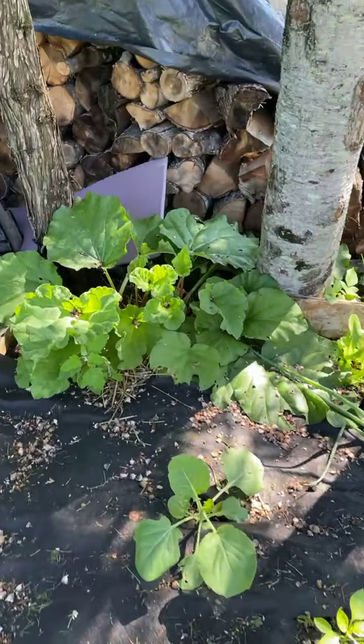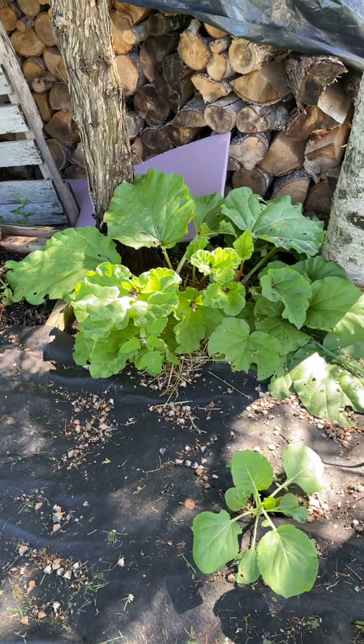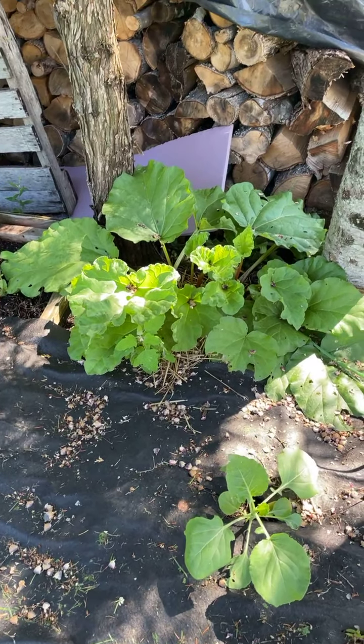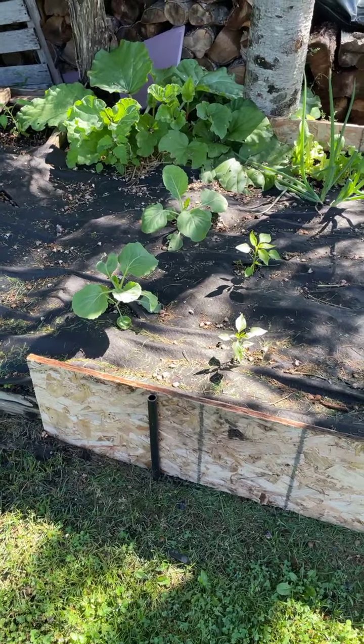And in the back, there's the rhubarb patch. I really want to move it so we can get more rhubarb, because we love rhubarb squares and pie. And it would be a nice winter treat to have some frozen.